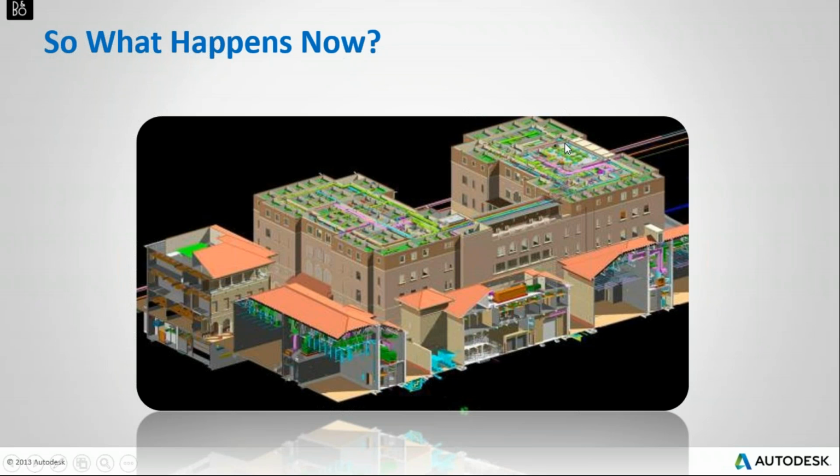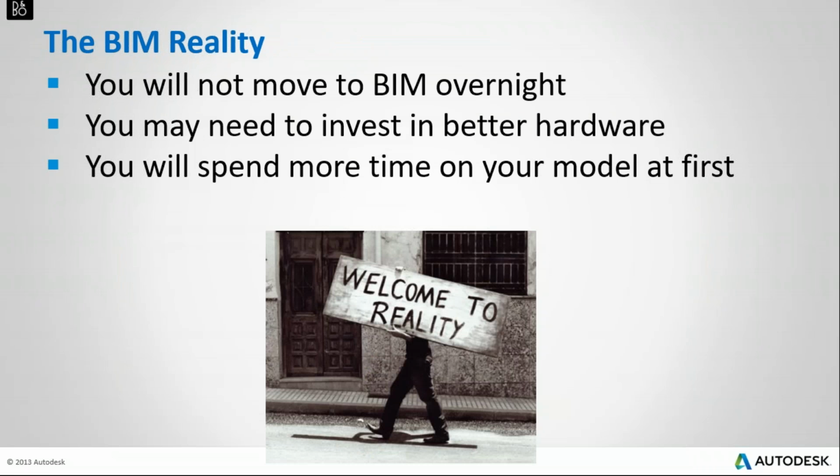So let's say you decided that, okay, Lynn, we believe you. We know we should make the move to BIM. So what now? What are you going to do? I just want you to understand some things. As mentioned, you're not going to move to BIM overnight. You're probably going to need to invest in some better hardware because those models have a lot more information stored in them. Like I said, they have a lot of intelligent information.